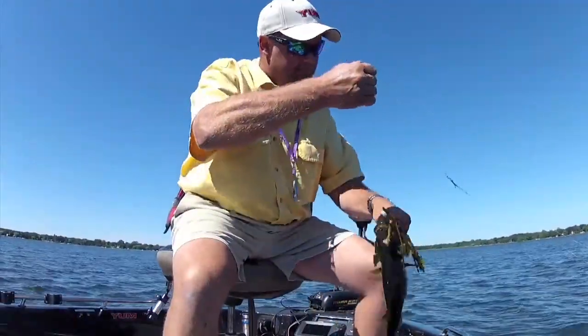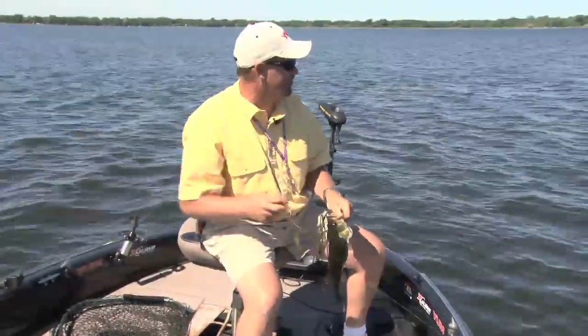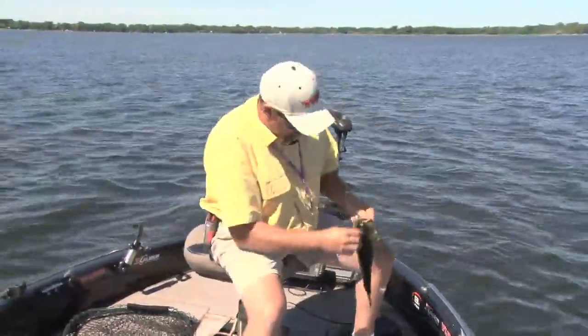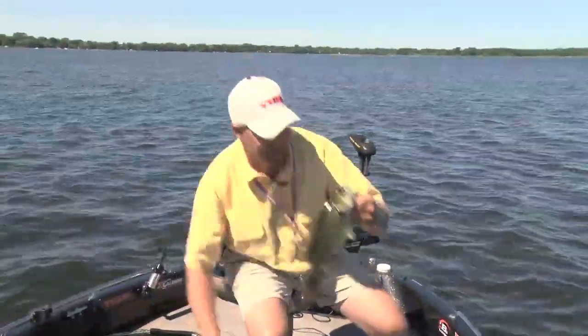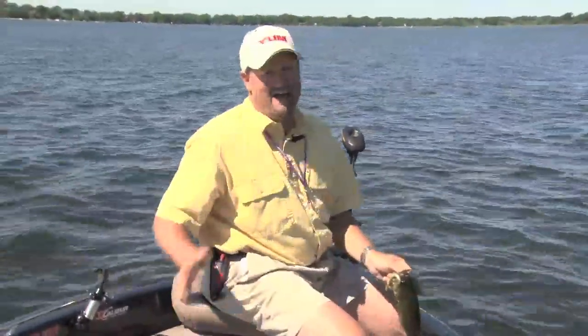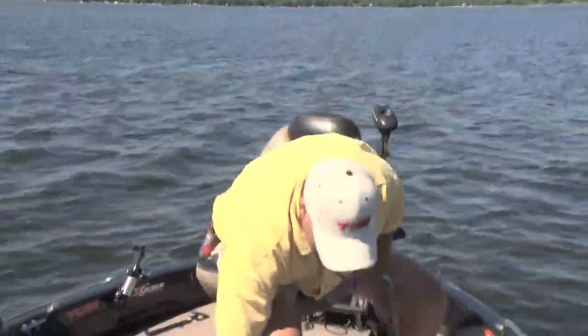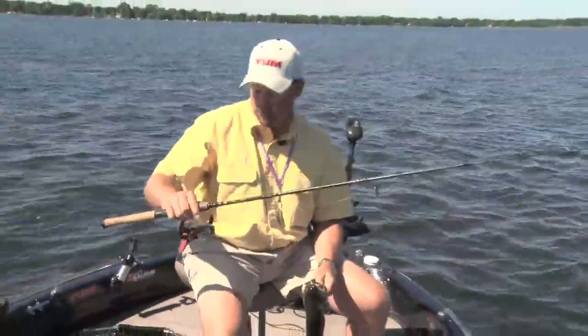Boy, you know, you get on spots like this though, and it's just a ball because you can pretty well predict these fish. I was able to cast in at these weeds and pretty much know exactly where I needed to be. It's another great largemouth. One of the things I want to point out about what we're doing today is you really don't need a whole lot of specialized equipment. I'm using a 6-foot 6-inch medium action fast tipped rod, and that's really all you need.